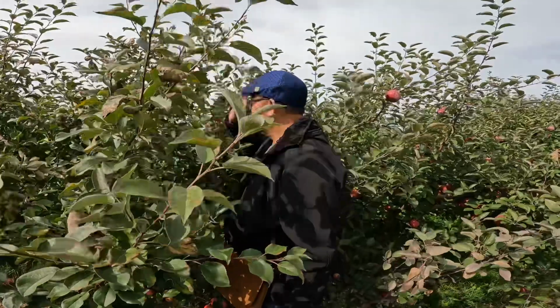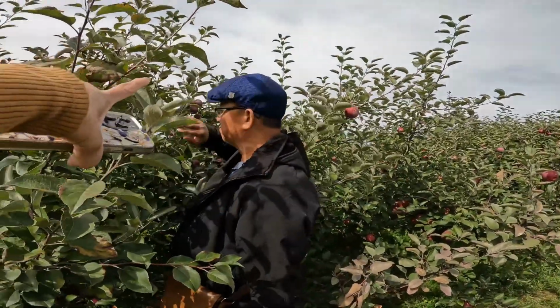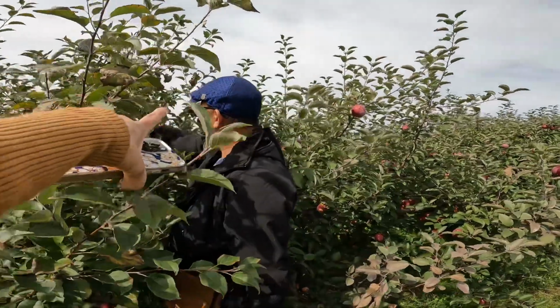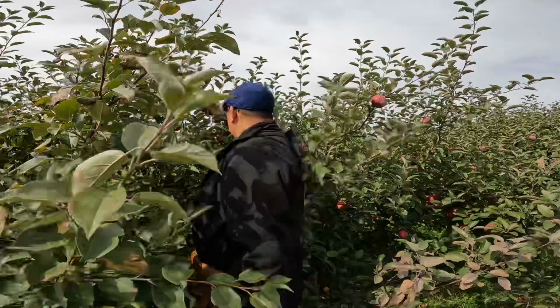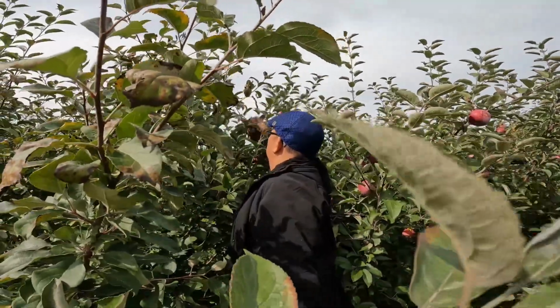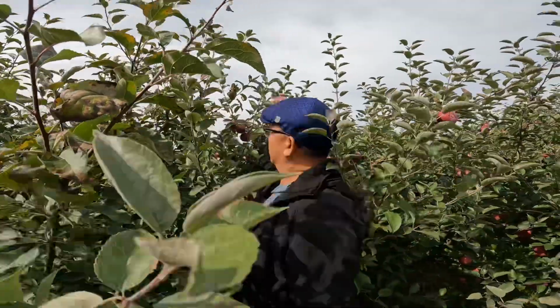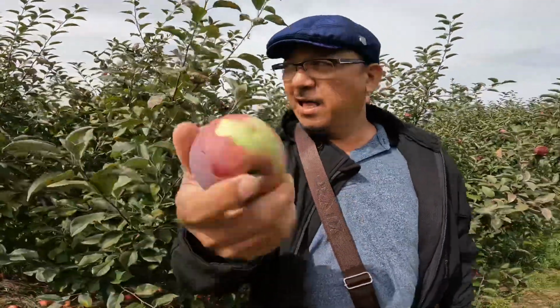Okay. That's the Granny Smith. What about that, mahal? The one on top? That one looks so big. No, the one on top on your right, may. Yeah, the one very top. What about that? It looks big and red. Let me see. Oh, it looks nice. Okay. Yeah. Yes.